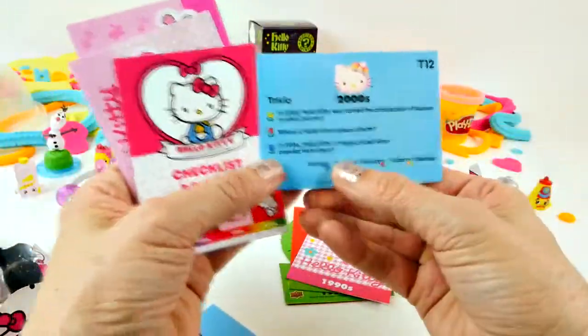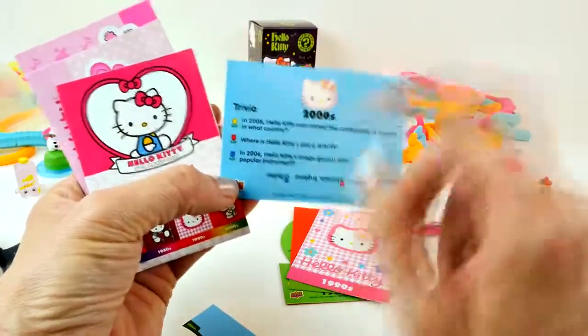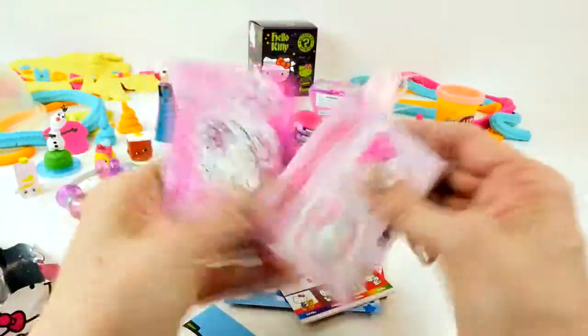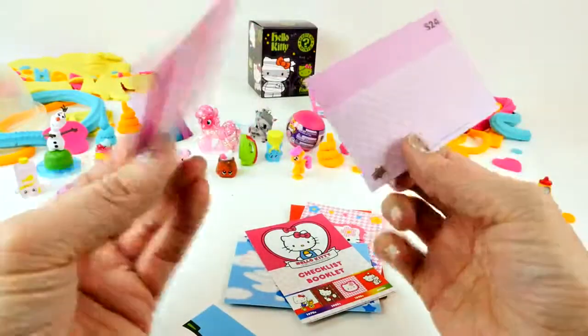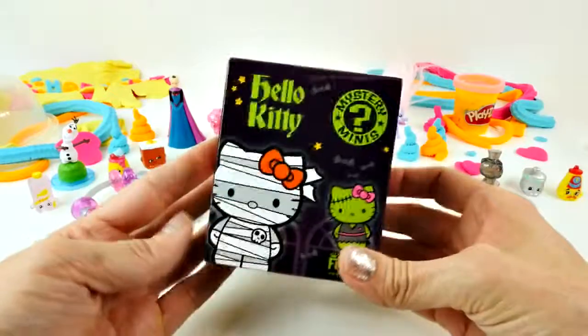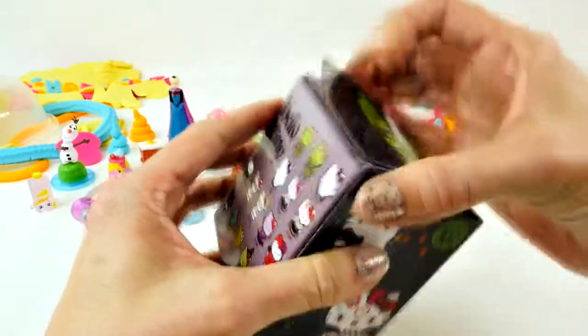That's the part of the puzzle. Look, we have some Hello Kitty trivia. It has the answers down here, the questions up here. We've got our little checklist and some stickers. Very nice. I was gonna save this for last, but now that I have Hello Kitty on the mind, I can't wait. So I'm gonna go ahead and open it.